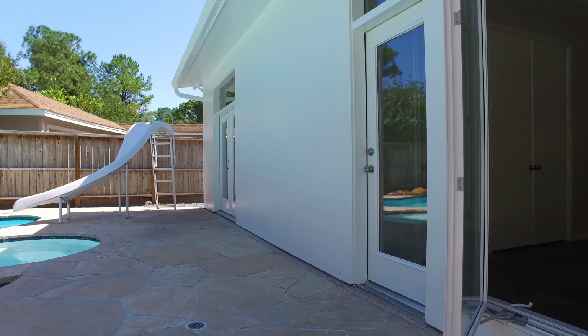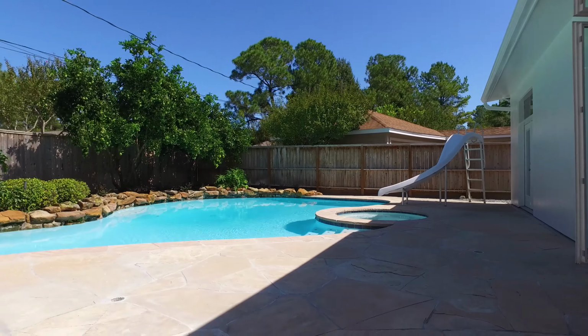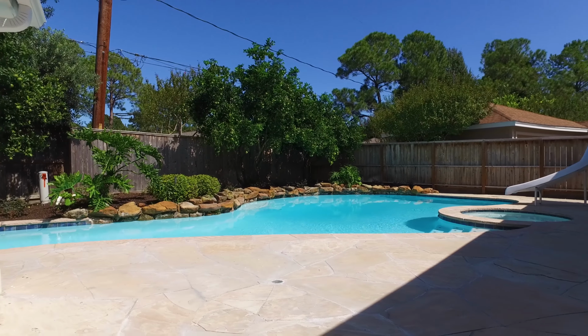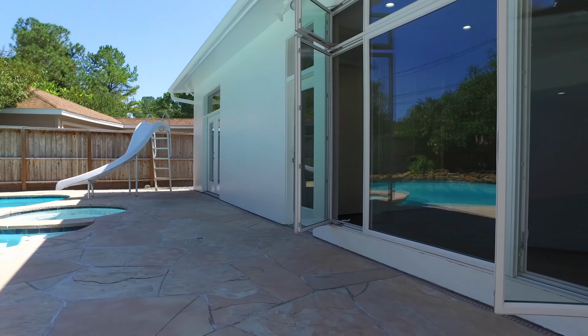The backyard is fully fenced with a newly resurfaced swimming pool with a hot tub. There's a water feature and a slide and a flagstone patio surrounding with mature landscaping and fruit trees.